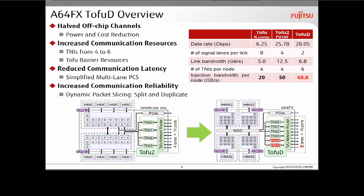And the next thing is the TofuD interconnect, which is included in the A64FX CPUs. The difference from the previous Tofu interconnect 2 is that we halved the off-chip channels, from four channels to two channels. This is for power and cost reduction. Because for a high-end CPU, reduction of power is very important, and it also reduces cost. This is a trade-off. However, it is not halved overall, but increased communication resources to provide higher performance.